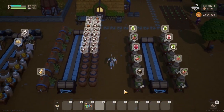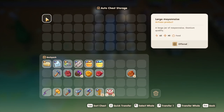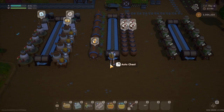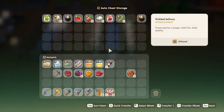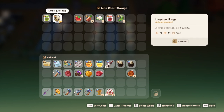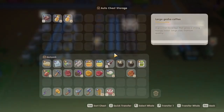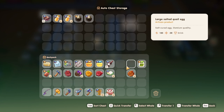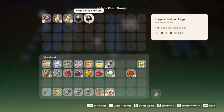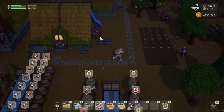Okay, let's check all of this stuff over here. See if anything is ready to go sell. Oh, look at all this stuff. Love it. Anything here? Bottle of wine, I'll take it. And then over here, we do have salted quail eggs, which, okay, those aren't yet. Are not going to be sold. They're going in here. We'll leave them in that order. I don't know if that's necessary, but I feel like it might be. I want to make sure the osmium ones get done first.